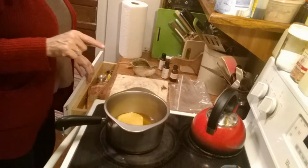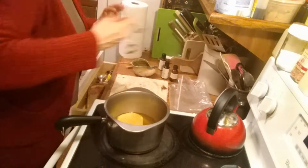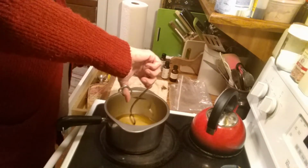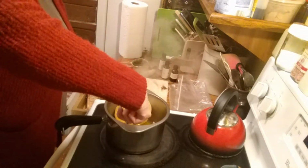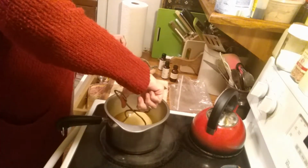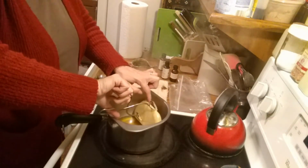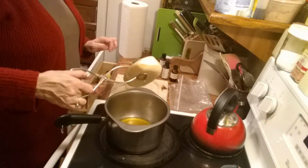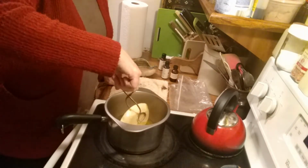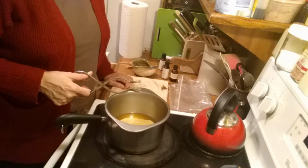Okay, I've got to get this beeswax out of here before I deeply regret it. I don't think I can pick that up with my hand. I don't know. I think we could use some more. Once you take that out of there, it actually looks to be less wax than you think.